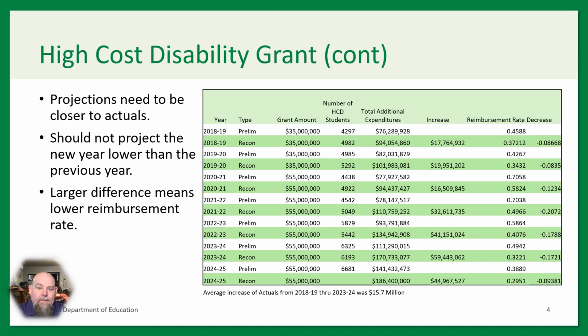Let's take a look at some data from the past 7 years to see how our projections affect our reimbursement rate. So going from left to right, the data set shown includes the fiscal year, the type of payment, the grant amount, the total eligible students, total additional expenditures, which are the expenditures that are over the $30,000 threshold per student. There's an increase from preliminary to reconciled expenditures. There's the reimbursement rate and the decrease in reimbursement rate.